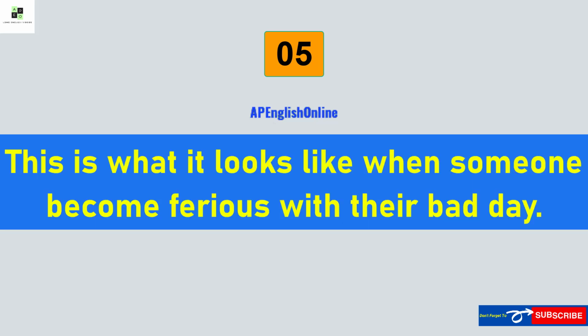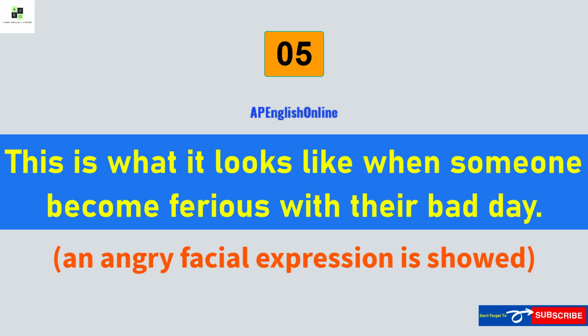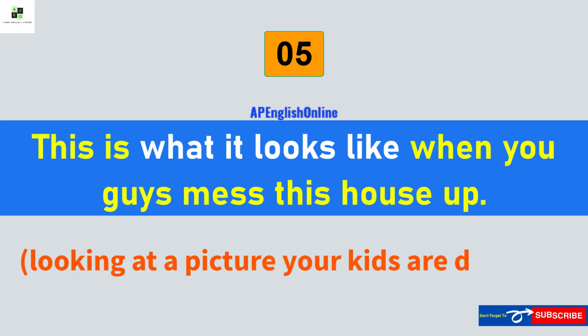For example, this is what it looks like when someone becomes furious with their bad day. A descriptive facial expression of anger or irritation is shown. You're looking at a picture of your kid's drawing and you say, this is what it looks like when you guys mess this house up.